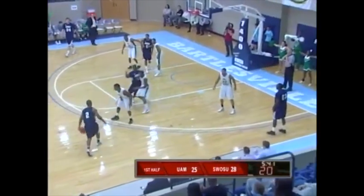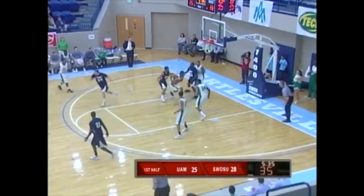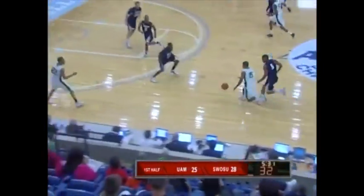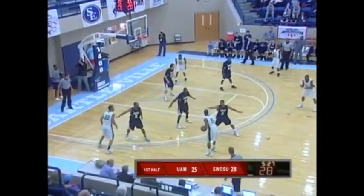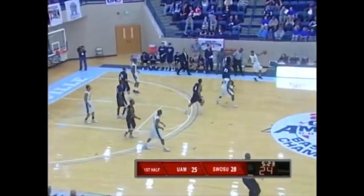5:43 to play in the half. The resonating boos from the UAM faithful here in Bartlesville. 2-point shot off the iron, no good for Dominic Cornelius. And back the other direction, A.J. Calhoun gives off to Farmer. That backcourt press is making UAM play a little bit faster than they may have wanted to. And now the basketball almost thrown away.